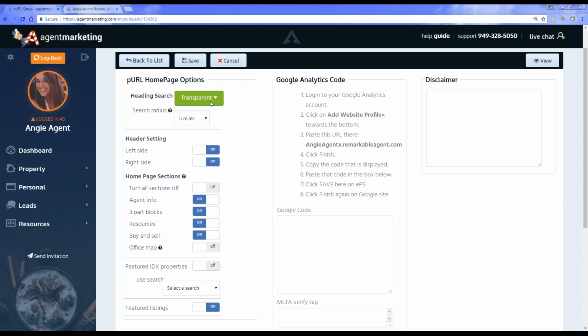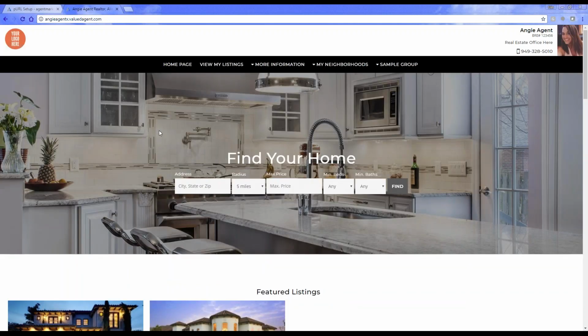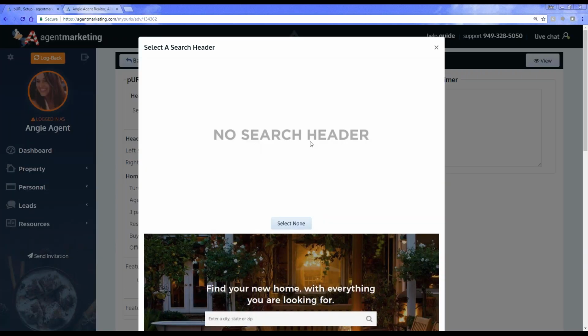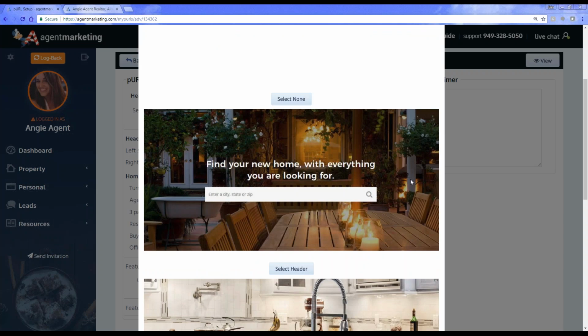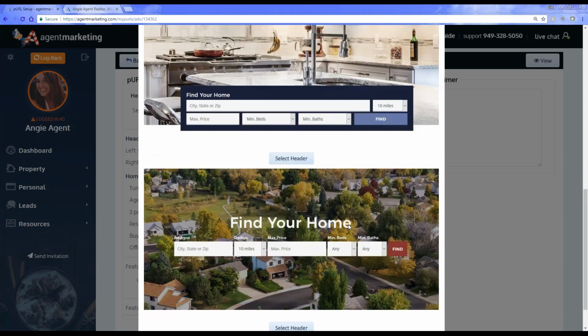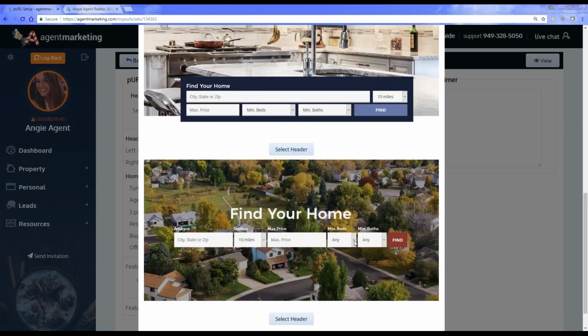You also have your heading search. So you'll see when I go to my home page, I have this little IDX search, the property search. You can go through and change those settings here. So if you wanted to do no search, or if you wanted to just do city, state, or zip, if you want to have it with a little background, or if you want it to be transparent, you can go through and check all of these different options.